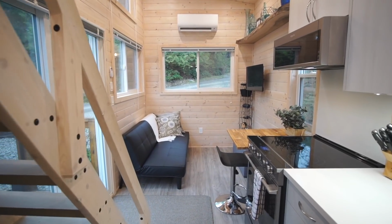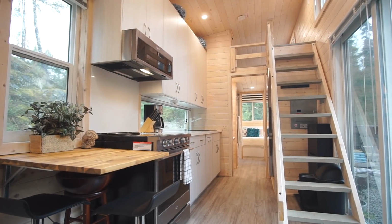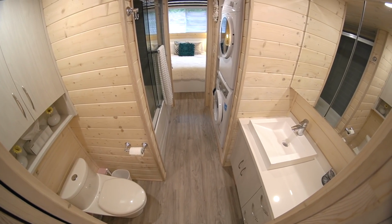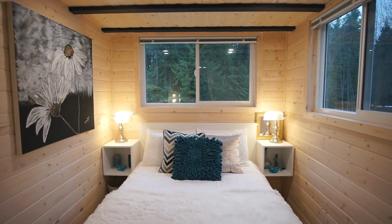Hey everyone, in this video we're touring a tiny house on wheels with a modern design and a unique floor plan. On one side is the living room with a small dining space. The kitchen and staircase are in the middle of the tiny house, and there's a fully equipped walk-through bathroom that leads to an easily accessible main floor bedroom.